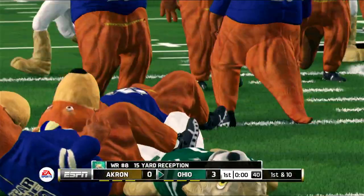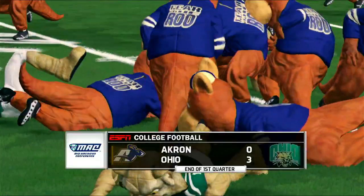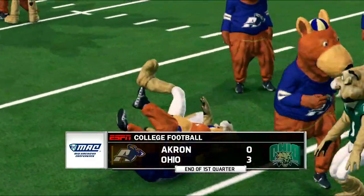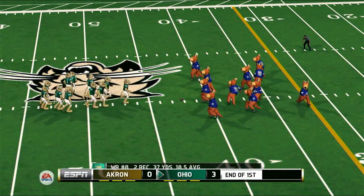Made at the 42. There are three quarters remaining. The Bobcats with a three-point lead. That's good enough for another Ohio first down. And we're back for more action here in quarter number two.